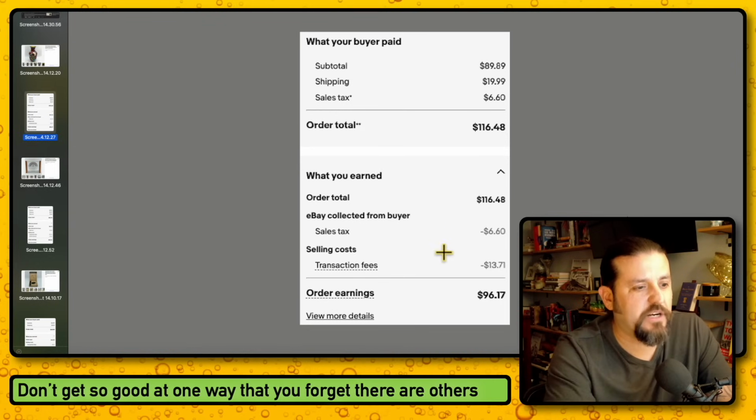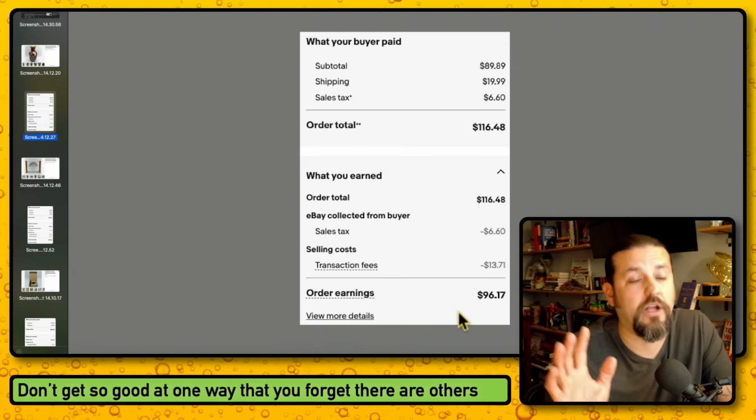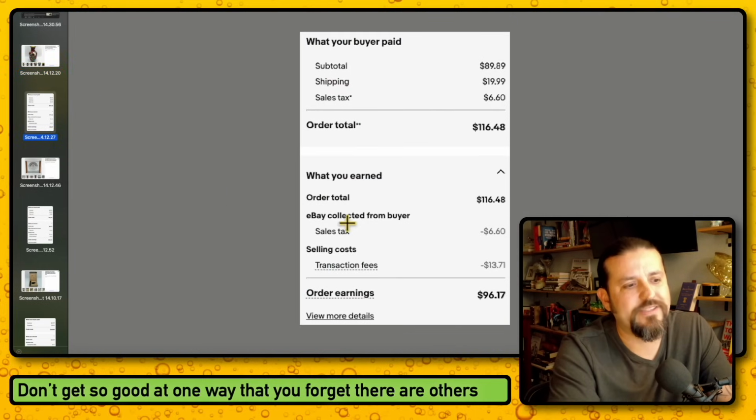$19.99 shipping. After fees and everything, I brought home $96.17. I haven't shipped this out yet, so that's going to be another, let's see how big it is. It's 12-inch, so let's just say that I'm going to ship it for about 20 bucks. It's probably going to be less, but let's just say $20. So that brings me down to 76, plus I paid 15 for it. So 66 minus 5, $61 in profit.